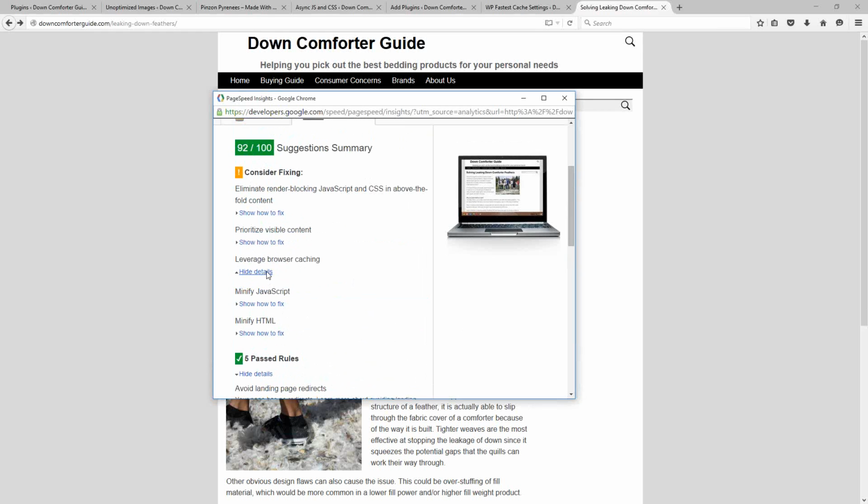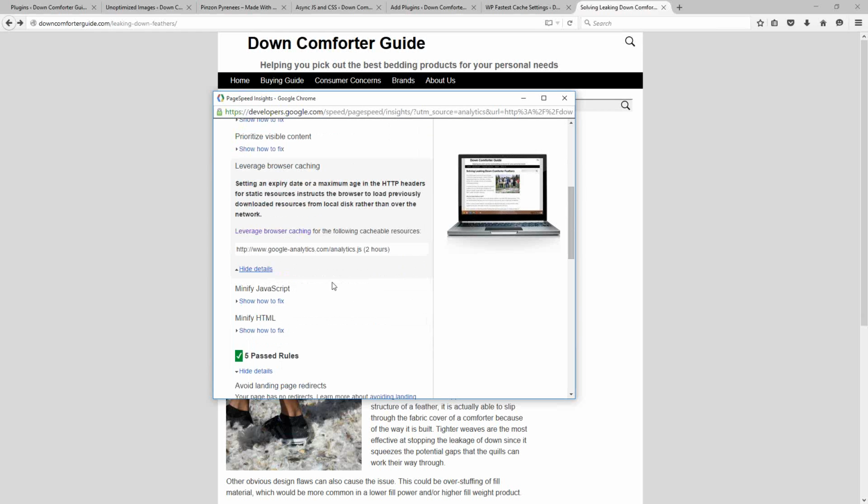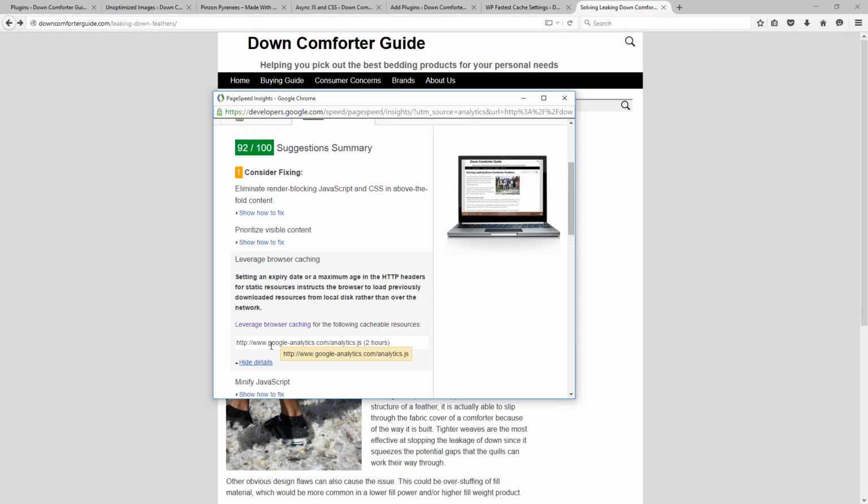Some things here you may not be able to fix at all. For example, right here, it's telling me that I should leverage browser caching on this particular resource. And this resource is the Google Analytics code. It's currently set to cache for 2 hours, and it's telling me I should try to set this much longer. I think you need to set it to like a week or so for it to not show up in this message. Well, this is Google coding. This is obviously something that they have set up. So certain things like this, it's really not feasible to try and eliminate.